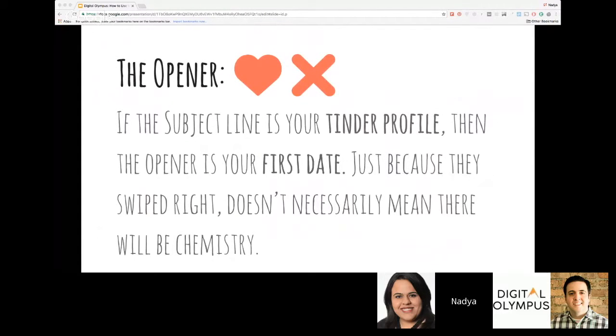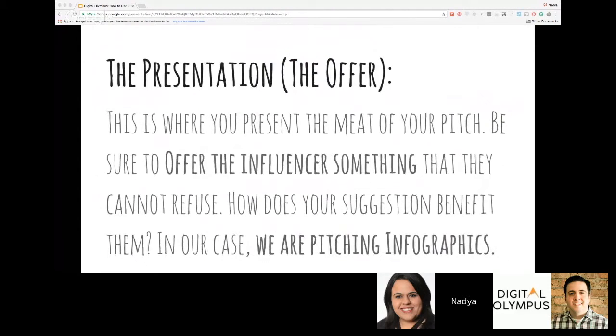So the next part is the opener, and the opener is the introduction line of your email. If the subject line is your Tinder profile, think of the opener as a first date. I don't know how many of you guys are on Tinder, but the subject line or your opener is really important. So just like a first date, you want to appear genuine. You want to start with a friendly greeting. Don't be afraid to show some of your personality in this first sentence.